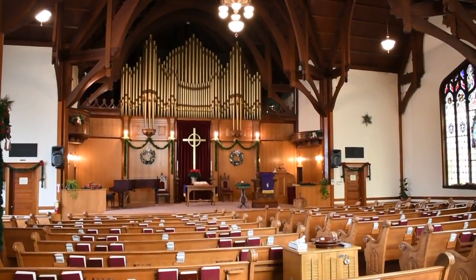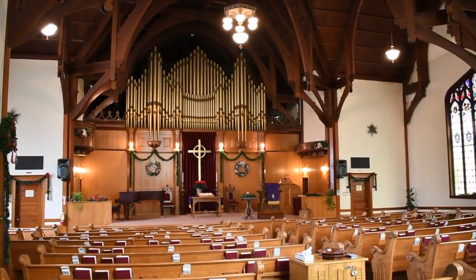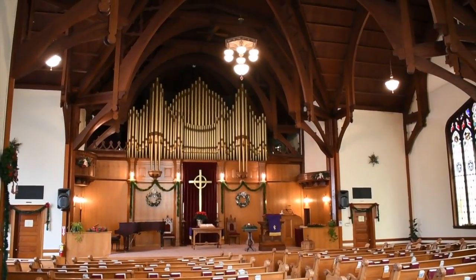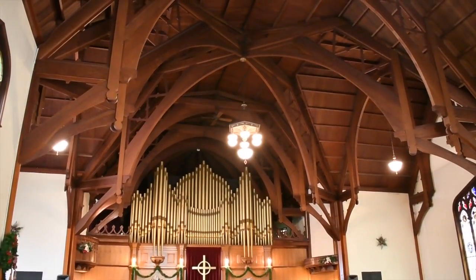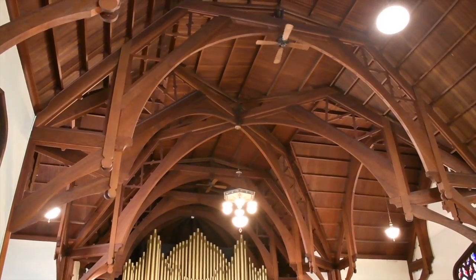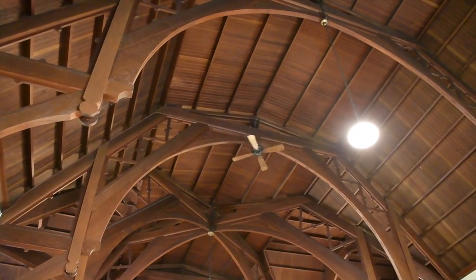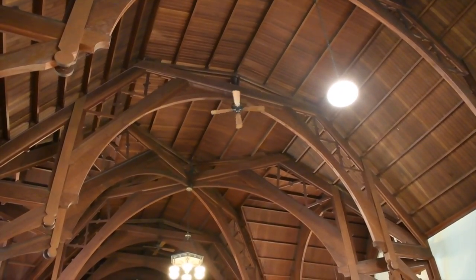Things that I love to share with visitors to Astoria who come specifically to see our church is that this beautiful ceiling was constructed by craftsmen from an age gone by. For example, there are no nails up there. All of the pieces are fitted together with wood dowels. Secondly, there are a couple of things going on in this architecture.